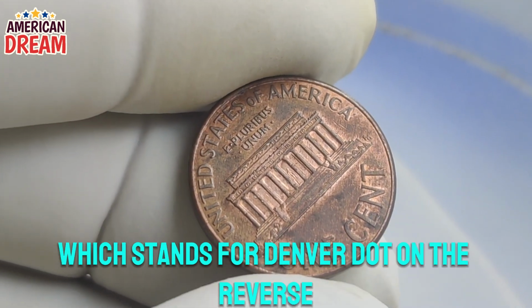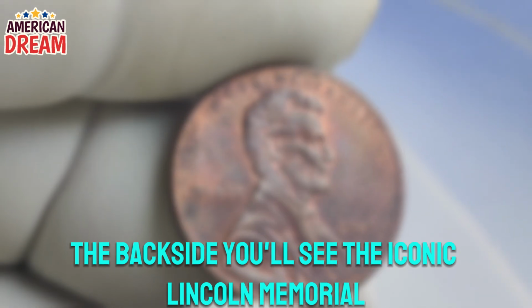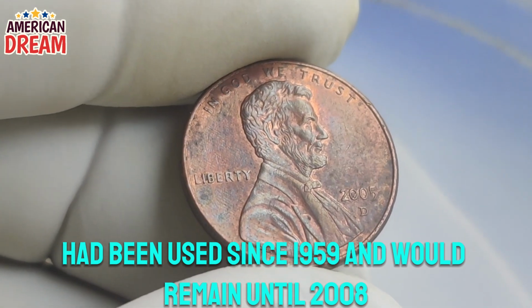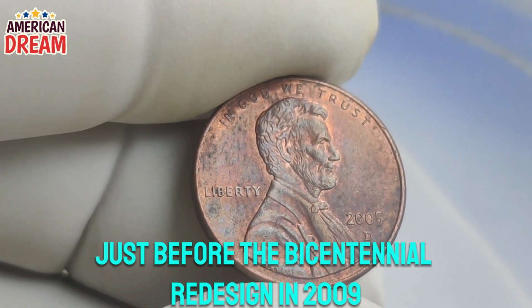Part 2. Coin design and composition. The obverse, or front of the coin, features a familiar face, Abraham Lincoln, designed by Victor David Brenner all the way back in 1909. It's the longest-running coin design in U.S. history, and it's still going strong.